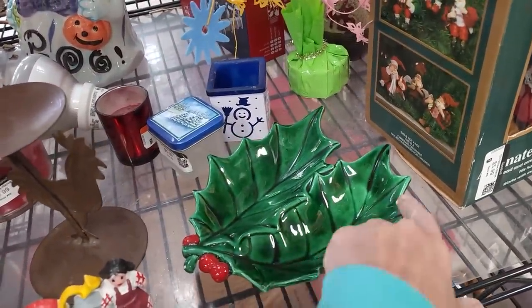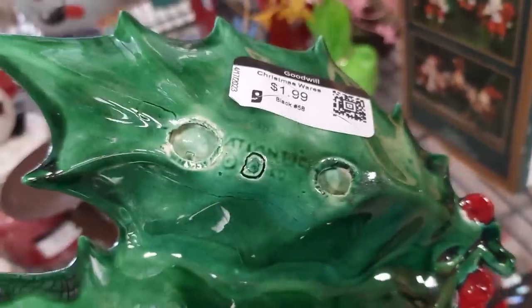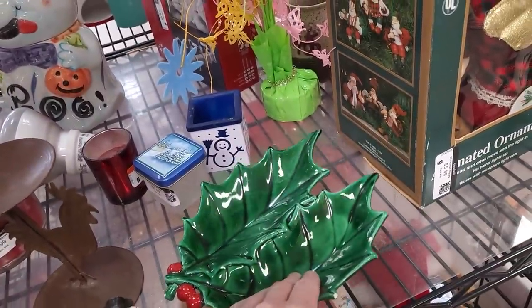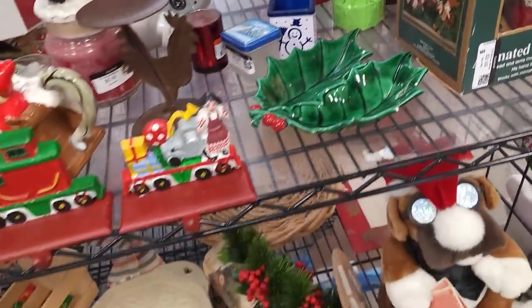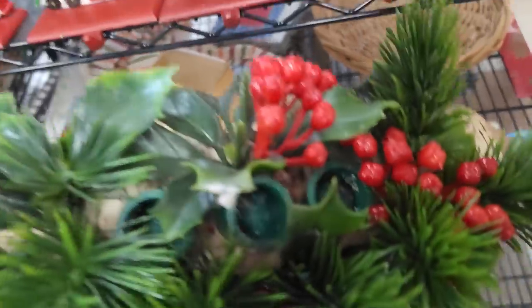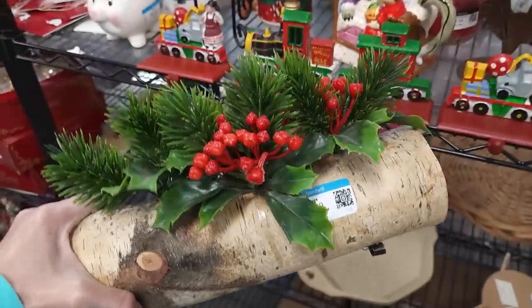Let's see, let me get down to this little poinsettia leaf. And it does have a couple little chips, but I was looking to see, yep, this is the hobbyist piece version of this Atlantic mold. It's fairly popular around Christmas time, as are kitschy Christmas logs with a candle holder, you can see there. Look at the kitsch on that. Oh my goodness, for $3.99, yes.